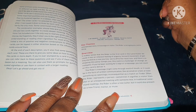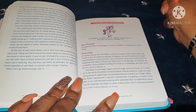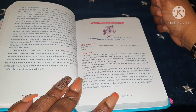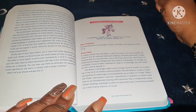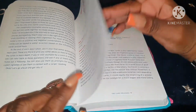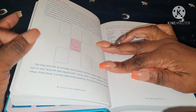The Rider's message might come through word of mouth, or it could be in the form of written communication, like an email or text, or even something as seemingly inconsequential as a match on Tinder. Often the Rider represents a person. Sometimes it signifies a visitor from afar, or an unexpected meeting with someone new. In traditional Lenormand readings, the Rider is often a new suitor, but it could also present as a new friend, mentor, or muse.